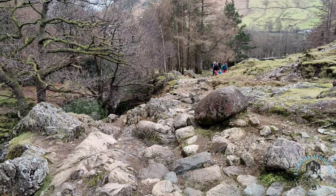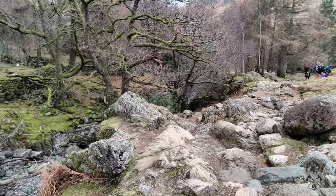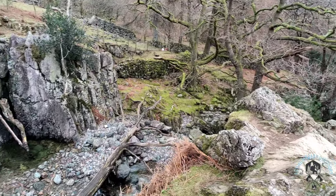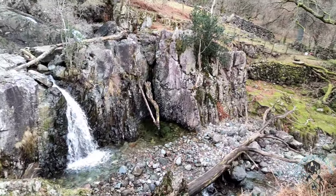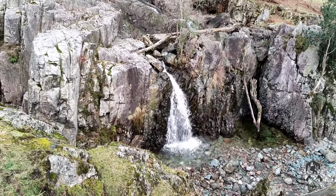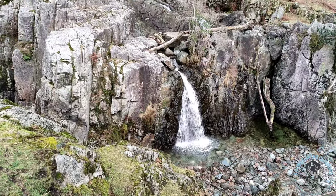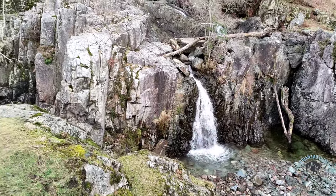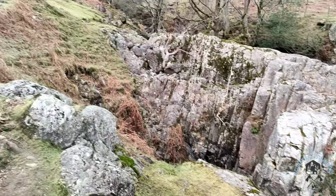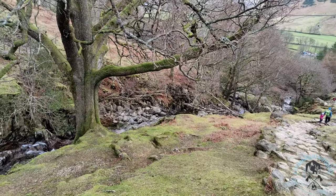So already we've come up that first little tiny bit of path, and as I spin you around, you can see we've got a lovely little waterfall already. I bet that goes with some force after a heavy rainfall. And we'll just have a look up. Yeah, that's where we're heading for the night.